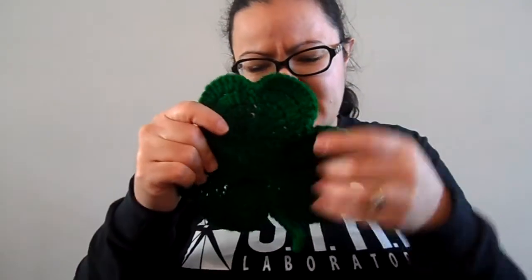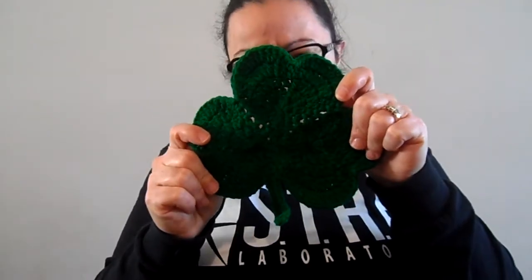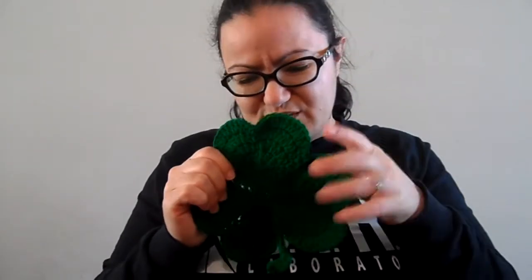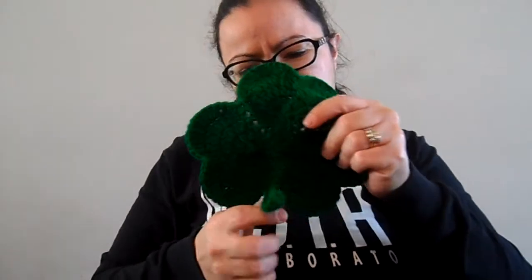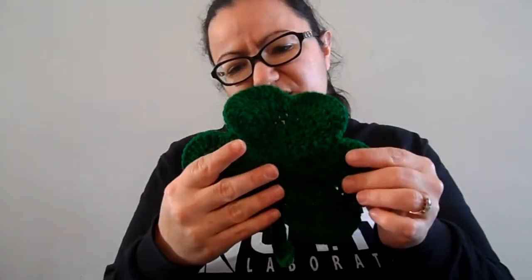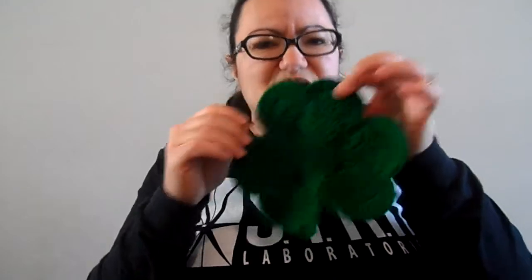For St. Patty's Day, I made this shamrock. Jennifer from Cinnamon Stitches actually found the pattern for this online and shared the link in one of her videos. I will share the link down below as well. This is actually supposed to be a pot holder, and you're supposed to make it out of cotton and make 2 of them and stitch them together to make a thick pot holder, but of course I'm not going to use this as a pot holder. I just hung it in my window.